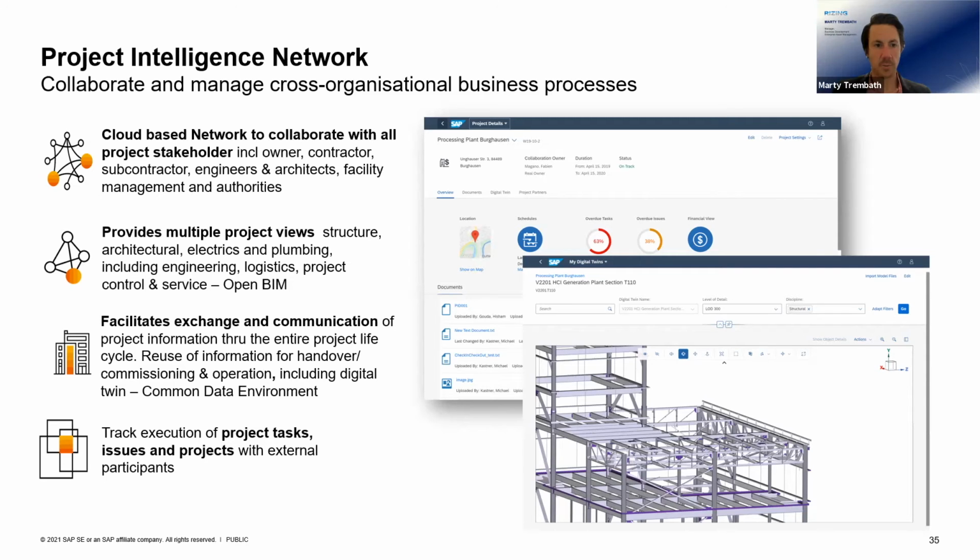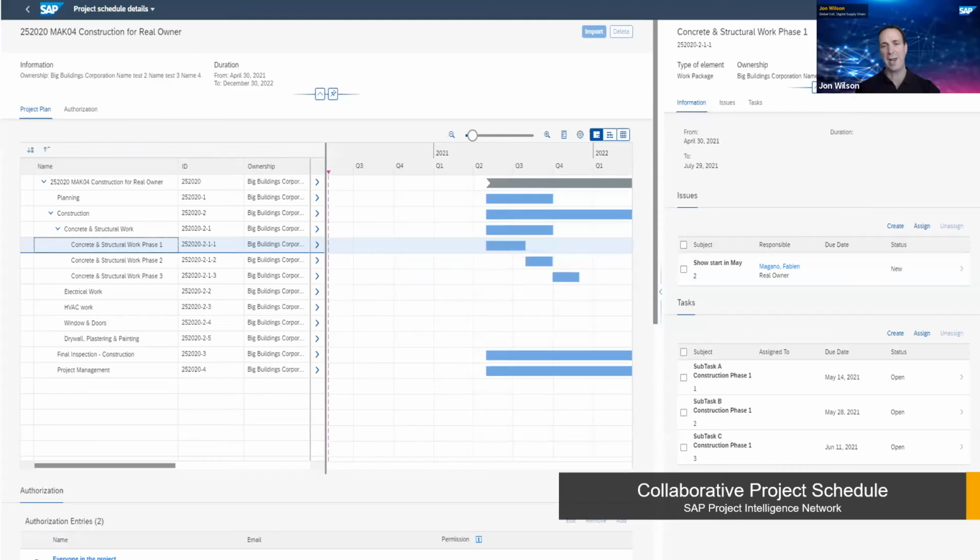Cool, thank you. No worries. So within that collaborative space, the idea is that I can take the schedule that we've put together and share it with others, so others can see what's being planned. They can provide feedback. Maybe we might even give them authorization to edit that schedule.